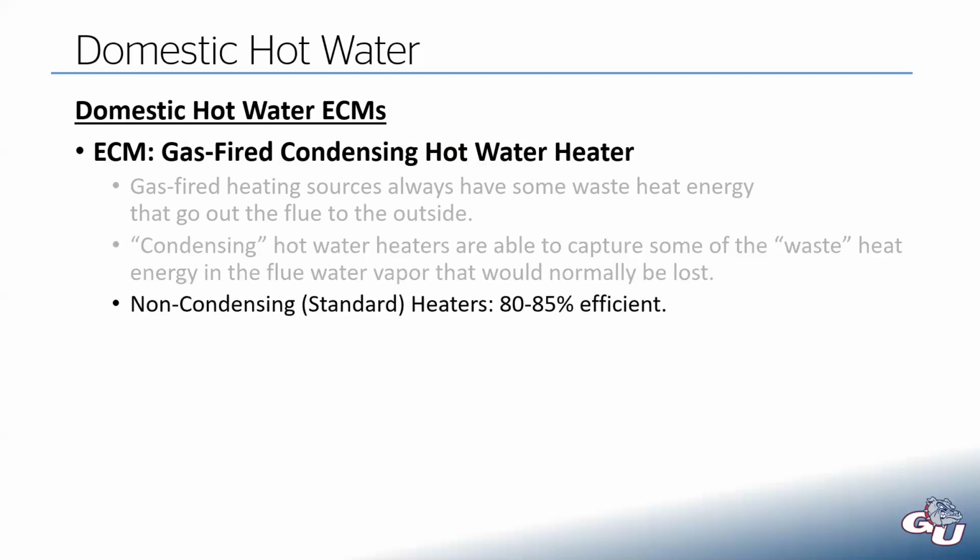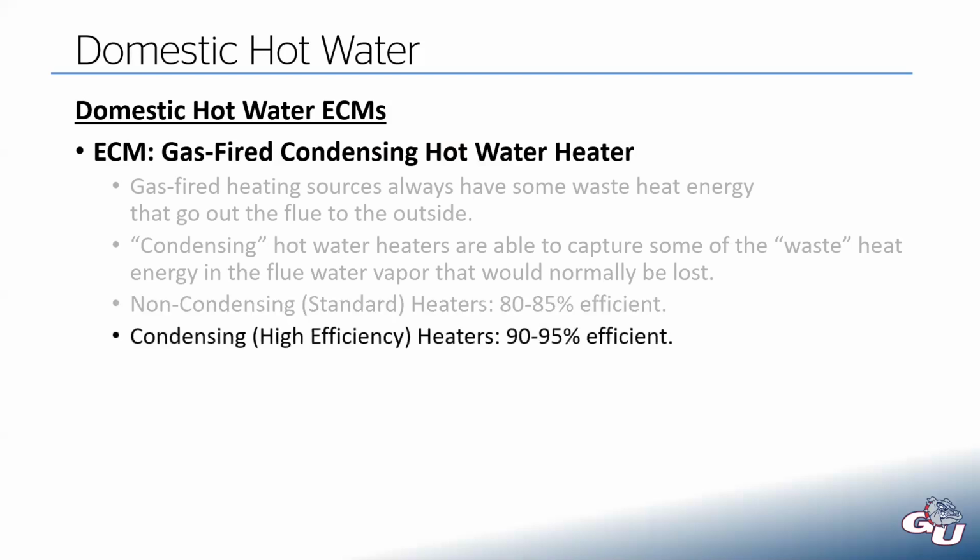A non-condensing or a standard heater is around 80 to 85% efficient. 85% seems like that would be on the high end. Maybe more like 82 or 83 would be normally what we would see. But with a condensing heater, we can get upwards of 90 to 95% efficient. And we can close a lot of that gap toward making this almost 100% efficient. You're still losing some of those waste gases, 5 to 10%, but it's quite a bit better than a standard water heater.